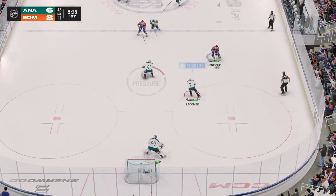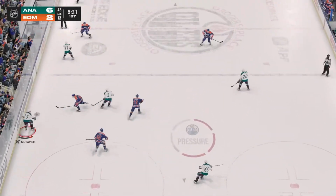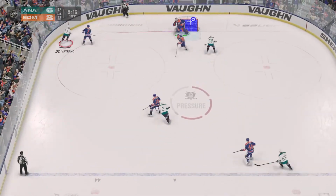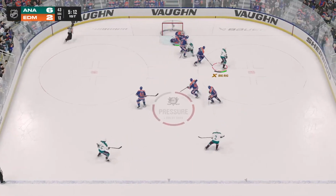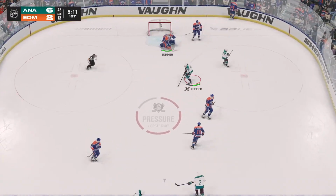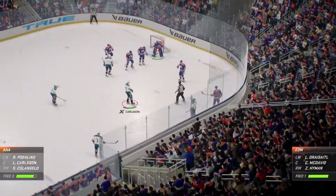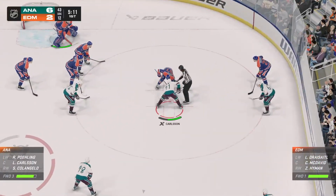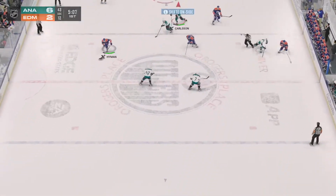Gains the zone. Takes a shot. Big time stop. Moves it over to Matrano. Looking to make something happen in the offensive zone. Picked up along the boards by Kreider. And he makes the save. Goaltender covers it up and we'll get a reset here. Anaheim's got the lead here in the first as they have been the more dominant team in the offensive area. Edmonton's got possession here in their own end. Sends the pass over.